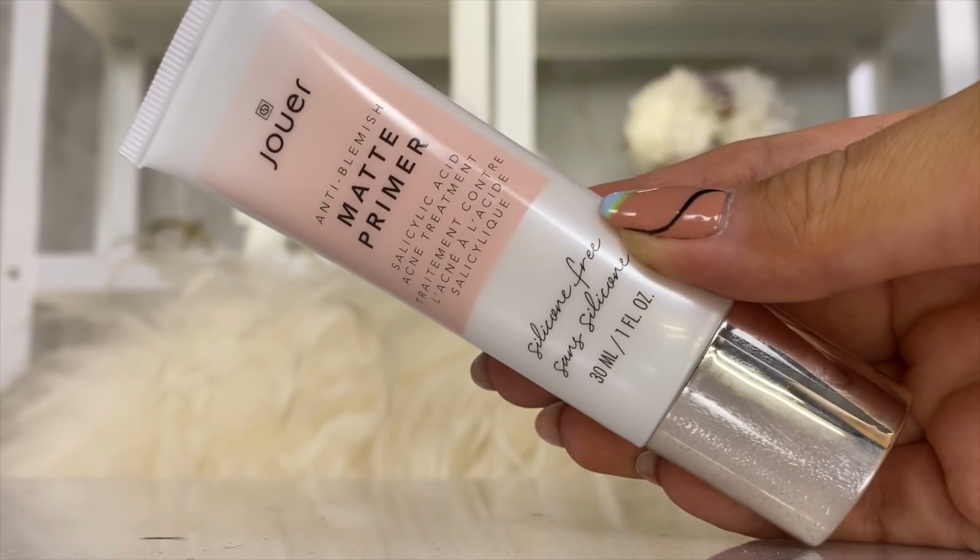But moving on to the primer that I will be using for today's video, it's actually not the Milani. I'm going to grab my JOUER Anti-Blemish Matte Primer. Now this one is kind of pricey, it's $34, but it's clean, it's oil-free, and it has some salicylic acid acne treatment, so it's kind of like a 2-for-1 or maybe even a 3-for-1. I like it. I feel like it's really good for smoothing. I've been using it and I think it's a great discovery for this month.